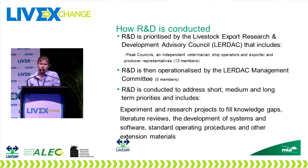Also important to draw attention to on our research committee is we have an independent. He has no involvement in the industry whatsoever. He's a veterinarian. He's completely independent. He sits on our committee to ensure that the methodology is going to achieve the outcomes as identified in the projects. We've already talked about we have short, medium and long term, and we look to fill knowledge gaps, develop resources. A lot of the work that we do tends to go into the science behind the best practice that then delivers outcomes and guidelines for industry, be that in handbooks, best practice manuals, or also training resources.